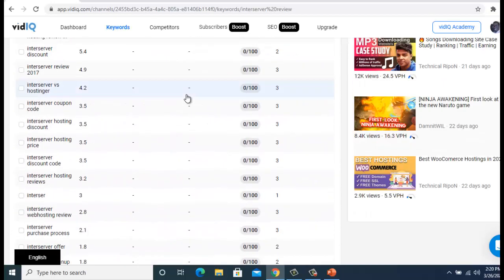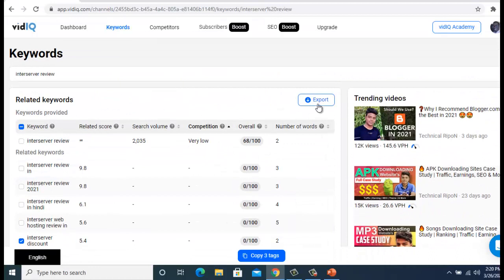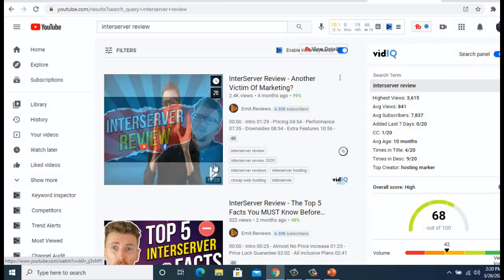Okay, so what you can do is tick the keywords that you like, and go ahead and export them. So anytime you find a product that pays $100, like the One Funnel Away Challenge, you can come here, put it in the keyword section, and this tool will tell you whether the keyword is easy to rank for. So once you find a couple of keywords that promote these different products that pay you $100 per sale, what you want to do is go ahead and create a video.